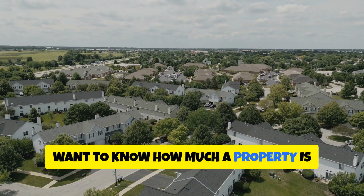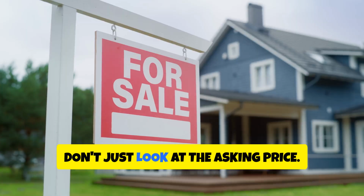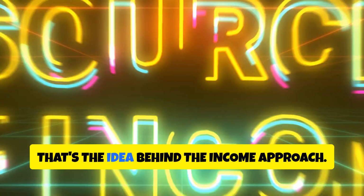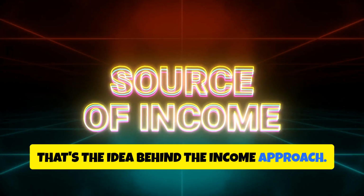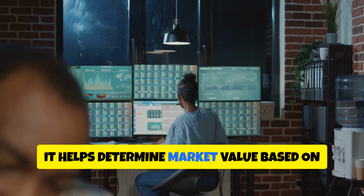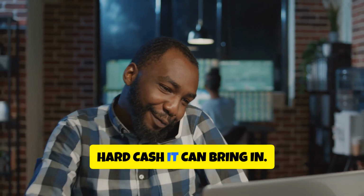Want to know how much a property is truly worth? Don't just look at the asking price. Look at the income it generates. That's the idea behind the income approach. This method is like a financial X-ray for buildings. It helps determine market value based on the cold, hard cash it can bring in.